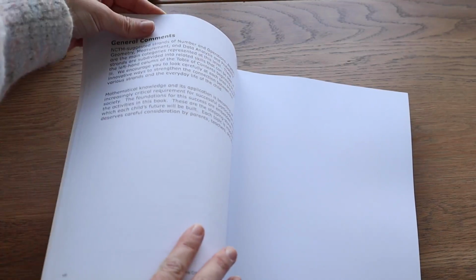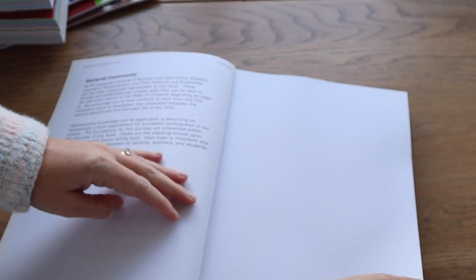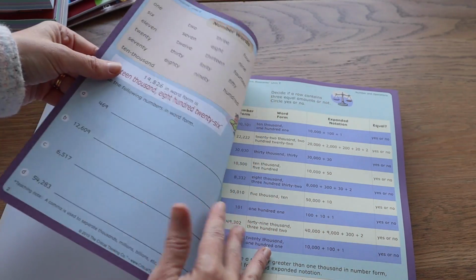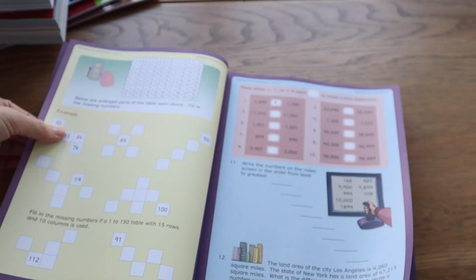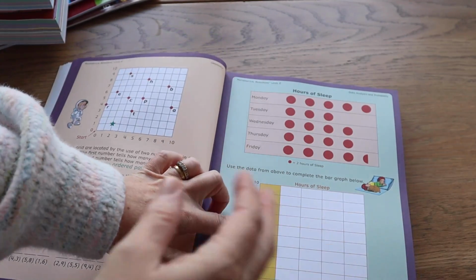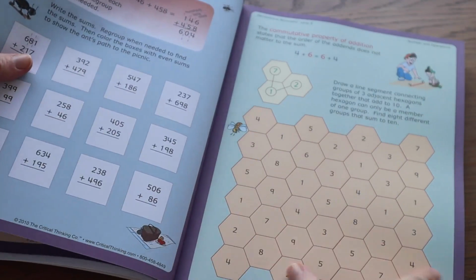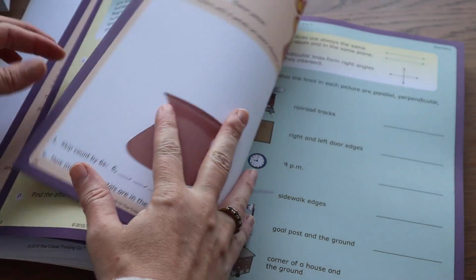It's always so good to read that introduction to the book. If you don't do that with your kids' curriculum, I highly suggest doing it because there's usually very valuable information there. So here we go. We have fourth grade math. And again, I love that it's so colorful and engaging. Here you've got deductive reasoning, critical thinking. This is really fun. So this is number and operations.